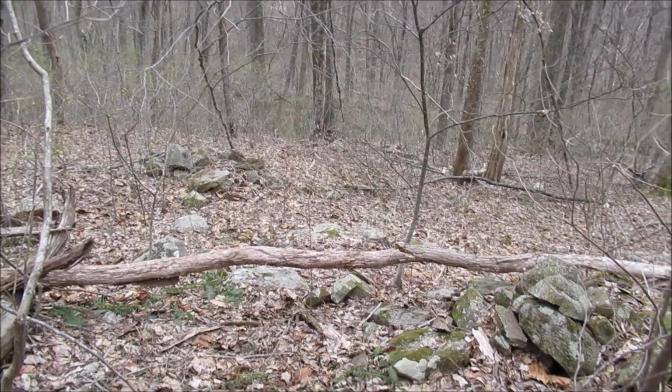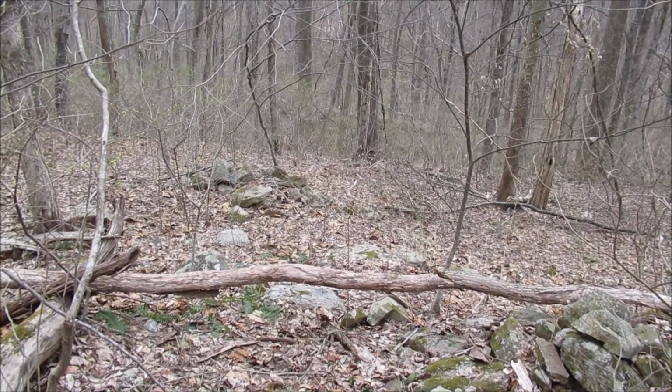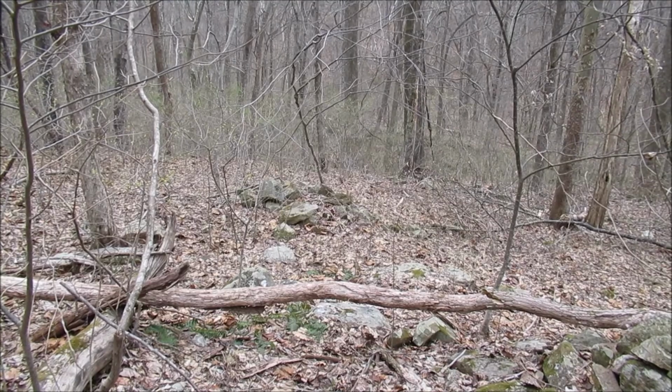If not, I'll get back down into the ditch here, because it looks like this road crosses the stream again up here a little ways.